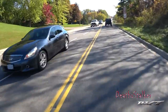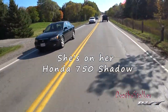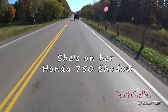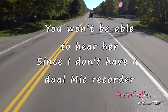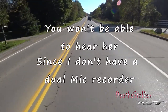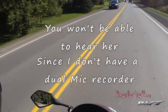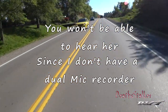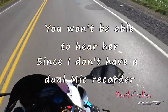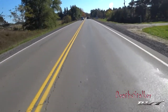Buddy Deathstalker here. So I'm out with my wife. We're out for a little ride in the fall. We've had some cold weather, so the leaves are starting to turn. And this weekend has actually turned out to be not a bad day. It's getting close to 18 Celsius, which is about 60-something Fahrenheit, and the weather stations are telling us that we probably only have two more weeks of this before the cold weather hits.